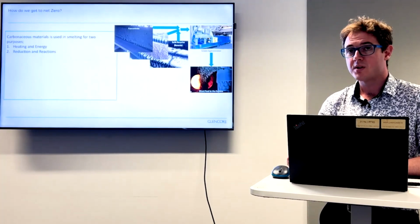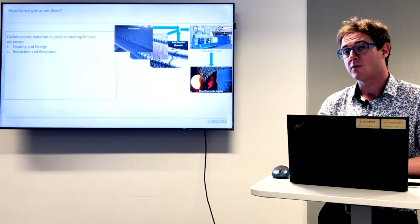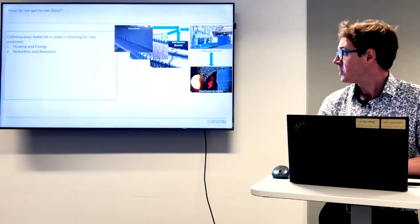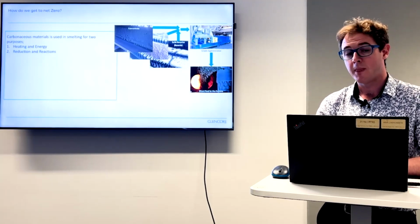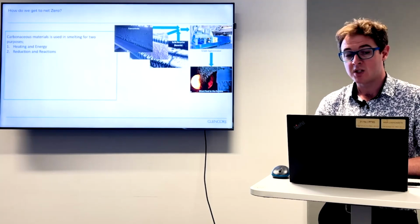So what is carbon used for in smelting? Carbonaceous material is used in smelting for 2 reasons. The first one is heating and energy. Smelting processes need enough energy to get the materials to temperature to do what we need to do. And so carbon is a cheap, easy to use fuel source to provide the energy we need.